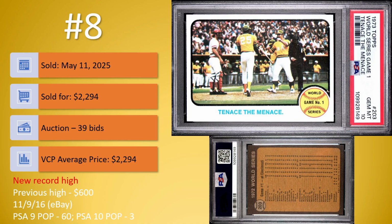This one sold on May 11th for $2,294. It was an auction. There were 39 bids. The current VCP average price for a PSA 10 is this sale here at $2,294 and represents a new record high sale for a PSA 10 copy. The previous high was just $600 back in November of 2016 through eBay. Now, while there have been 60 graded a PSA 9, only 3 have been graded a PSA 10.